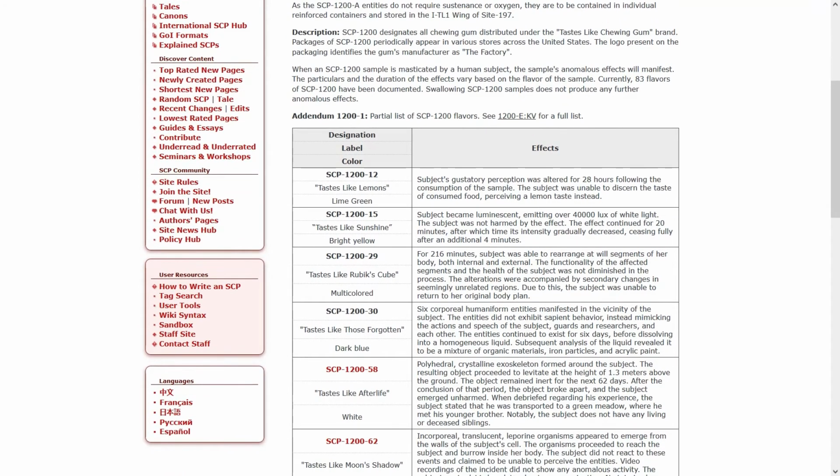Partial list of flavors. See 1200 EKV for a full list, and that doesn't go anywhere, so I guess we can't.